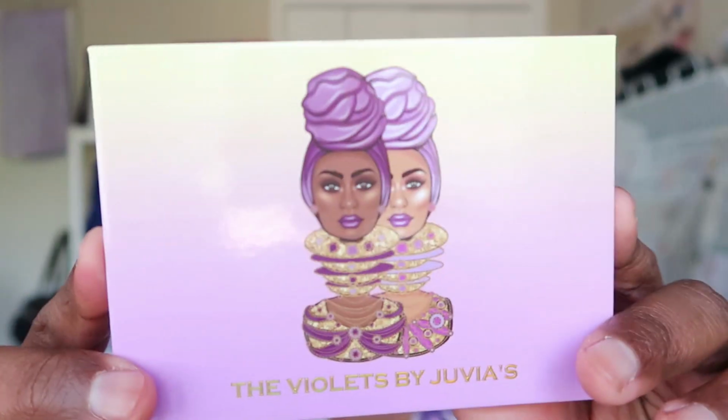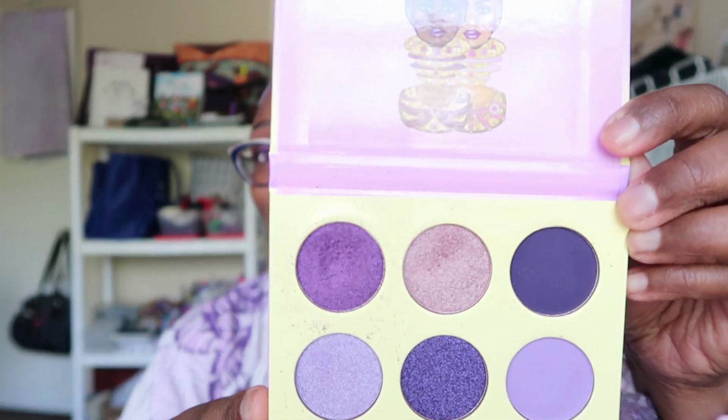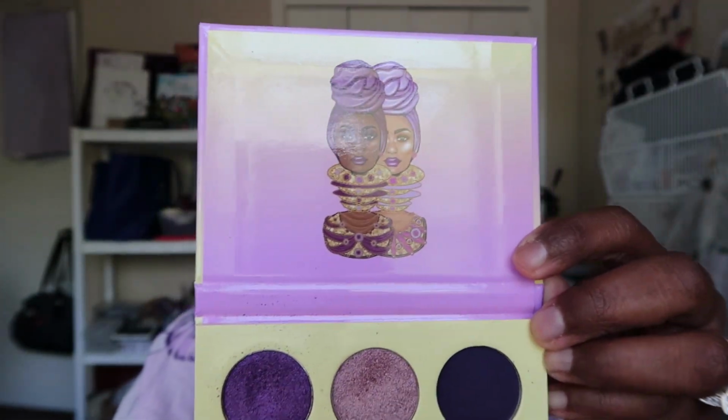But I did want to share this real quick. I was so happy to play in this today. You all know I've shown this many times, but this is the Juvia's Place palette. I know I have some fellow purple lovers out there, so you might want to consider picking this up. Look at those colors. I love playing in this palette. For my purple lovers, if you are interested in a color palette like that, I will leave a link down to Juvia's Place down below.